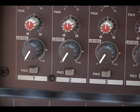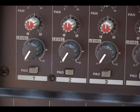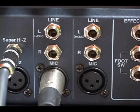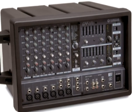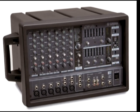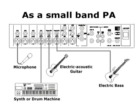Here, as opposed to gradual control over the input gain, you simply have a pad switch that cuts the input by 30 dB if your signal is too hot. This is done to reduce setup hassles. On channels 5 and 6 here, you have a simple choice of XLR for mics or quarter-inch line-level input for synths, drum machines, or other line-level devices. On a powered mixer, rather than give you total flexibility on all channels, the designers tend to give you purpose-built solutions. Here's how you'd set up a small band using the EMX68S.